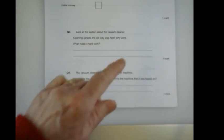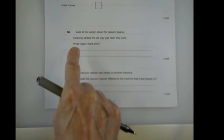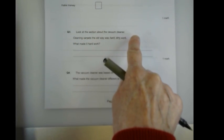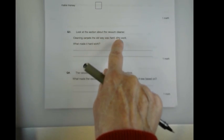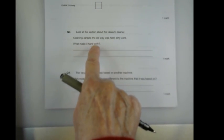Question 3. Look at the section about the vacuum cleaner. So I'm going to turn over in my booklet and find the vacuum cleaner. And the question says, look at the section about the vacuum cleaner, which I've done. Cleaning carpets the old way was hard, dirty work. What made it hard work? So I'm going to go back to the text to double check.